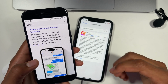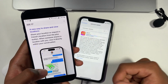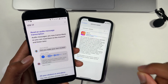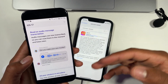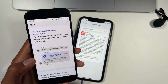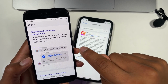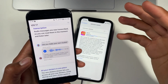Moving on, we can see a new way to share and view locations right in the Messages app. And this is a very cool feature. You can read an audio message transcription. So maybe you're on public transportation or you're in an Uber and you have an audio message that's coming in and you forgot to bring your AirPods with you. So instead of playing it out loud, you could actually play the message with no volume and see the transcription of the message right below it, which is a very useful feature.